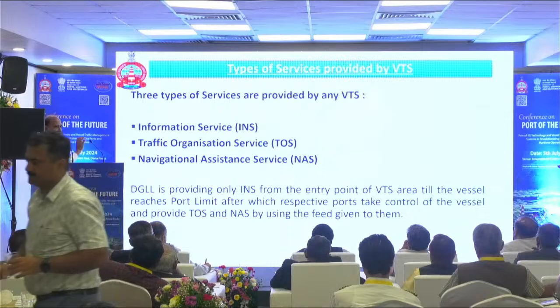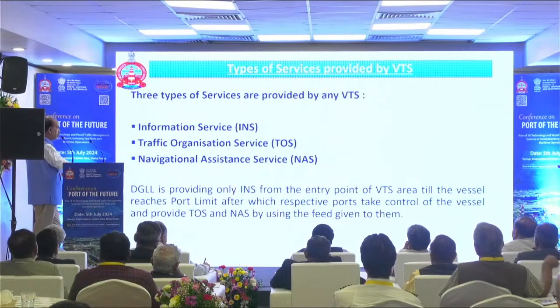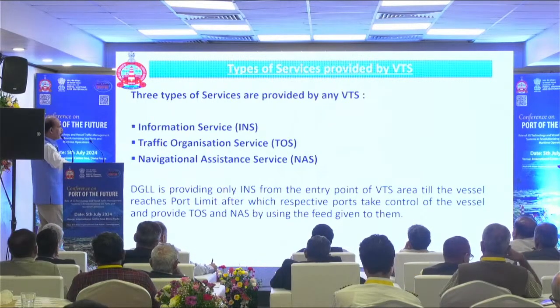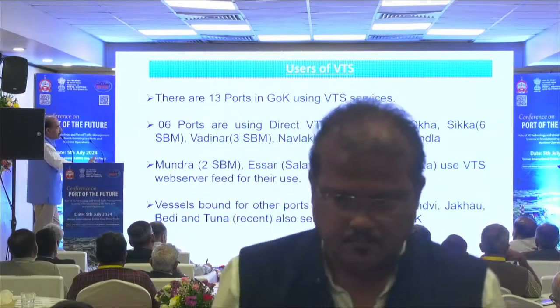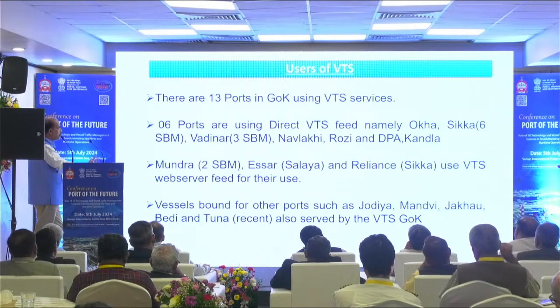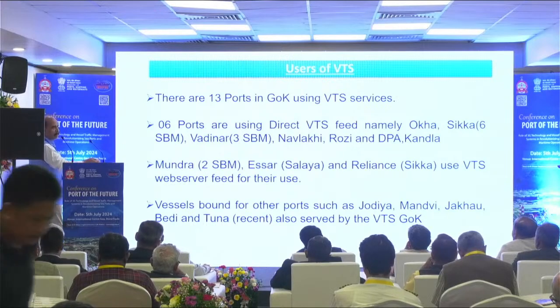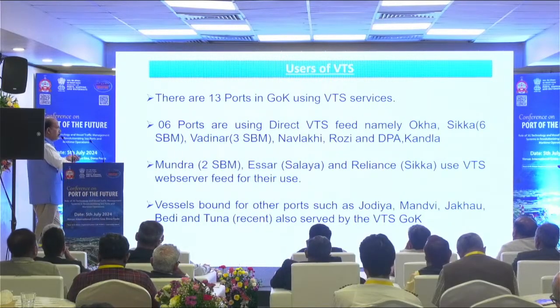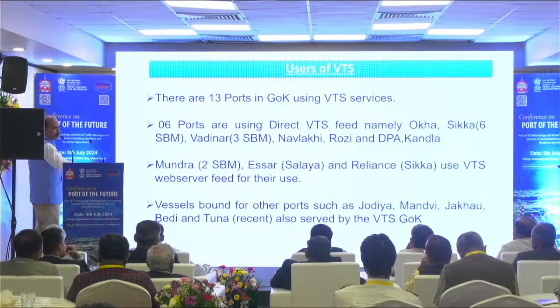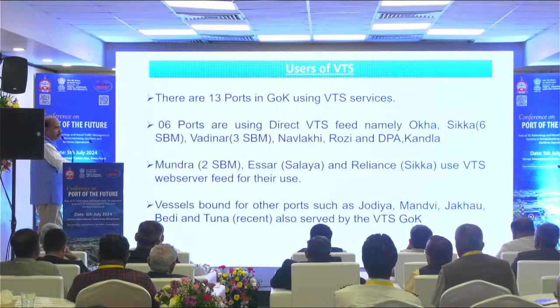The services provided by VTS are of three types: information service, traffic organization service, and navigational assistance service. We are providing only information service. VTS is serving 13 ports in Gulf of Kutch. All are using VTS services. 6 ports are using direct VTS feed, namely Okha, Sikka, Vadinar, Navlakhi, Rozi and DPA. All the ports owned by GMB and DPA are using direct feeds. Then Mundra, Essar and Reliance use the VTS web server feed, sir. We have given web feed through a web server. Vessels bound for other ports such as Jodia, Mandvi, Jakhau, Bedi, Tuna are also served by VTS GOK.